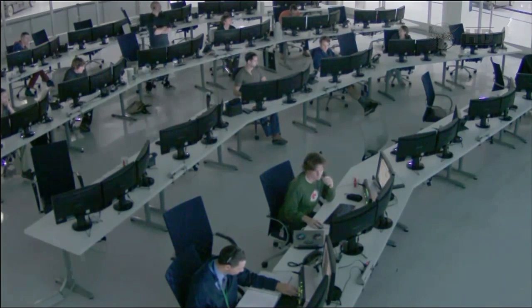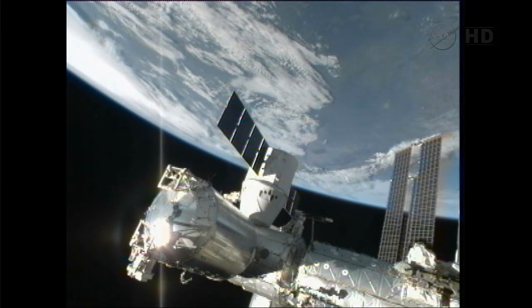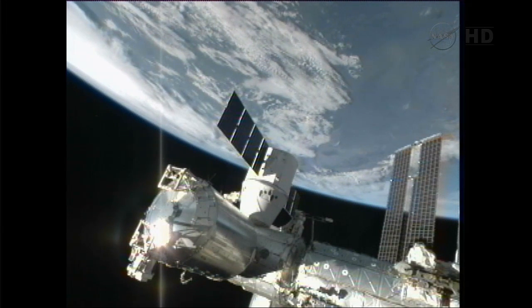Of course, they've had test flights before, including one back in May up to the International Space Station, but this is the first one that was done under the Commercial Resupply Services contract. So SpaceX now officially joins the other cargo providers up to the International Space Station.